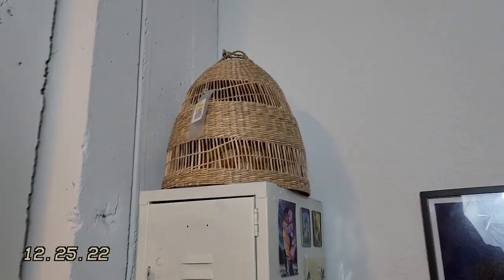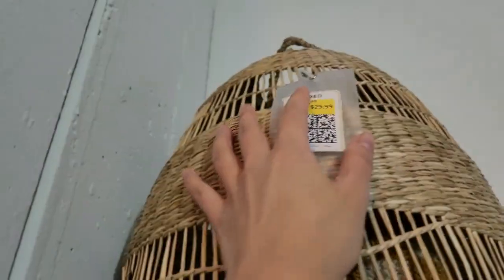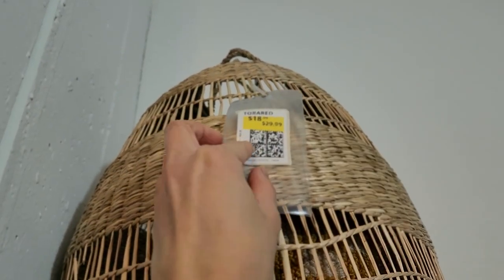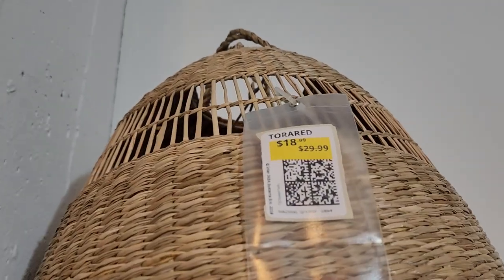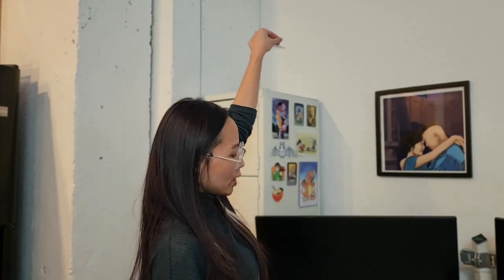So for the plants that I got in this video, I am going to use this rattan lampshade from IKEA. It was in the as-is section for $18.99. So basically I'm gonna do it the same way as I did that plant light, which is putting it at the top, hanging the cord with the bulb at the right height that I want it at.